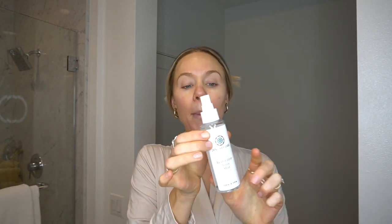Then I go in with the Restorative Tonic Mist from January Labs. I'm obsessed with this. If you have not bought this product, this is the most healing, soothing, nourishing, hydrating mist, sorry, not serum, ever in the world. It is incredible. It has aloe, it has sodium PCA.